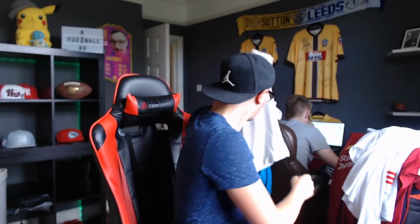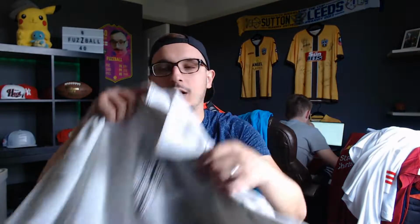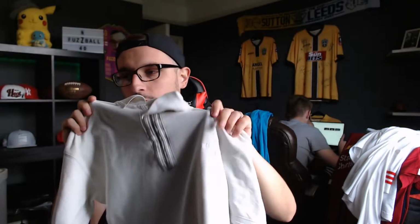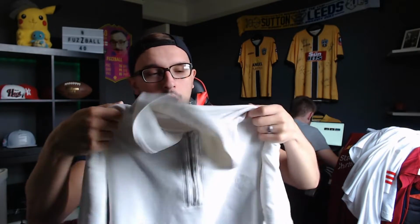Moving on. Really awesome piece of vintage Calvin Klein. It is a sort of quarter zip Calvin Klein polo shirt. You can see the CK logo there, and their labels look good. I paid 50p for this one from a random seller. And again, Calvin Klein will always do well. It's one of those brands that just does well.